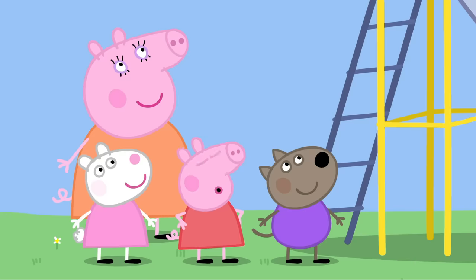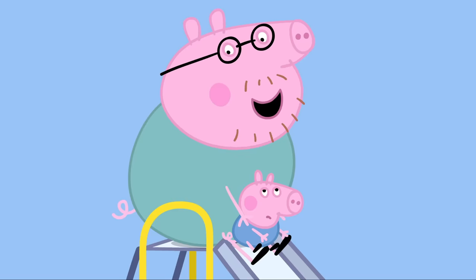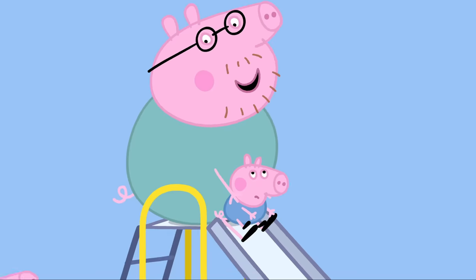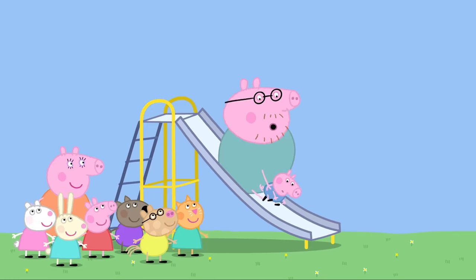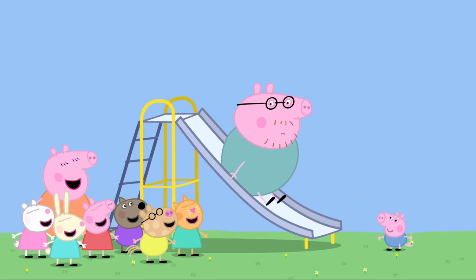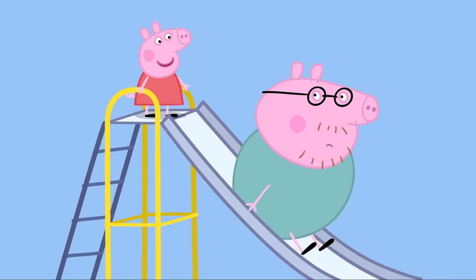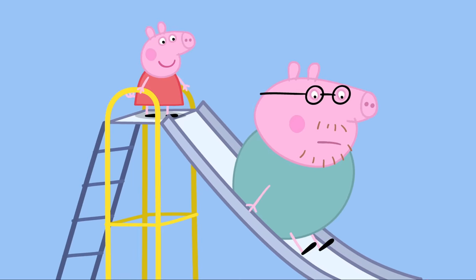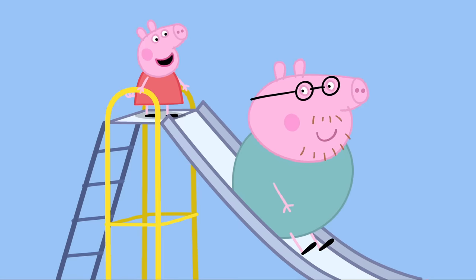Daddy, you're too big to go down the slide. Don't be silly, Peppa. I'm not too big. Stand back. Ready? Steady, go! Daddy Pig is stuck. It's not funny. It looks very funny, Daddy. I suppose it is a bit funny. We'll have to push you down.